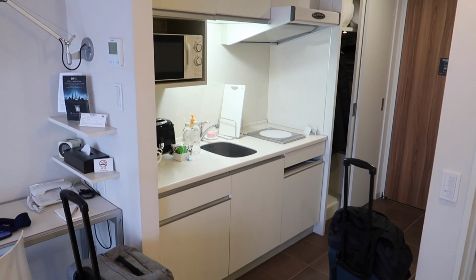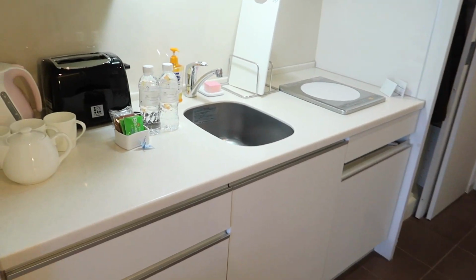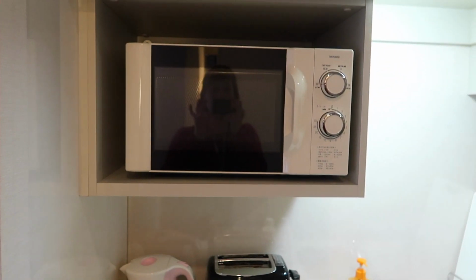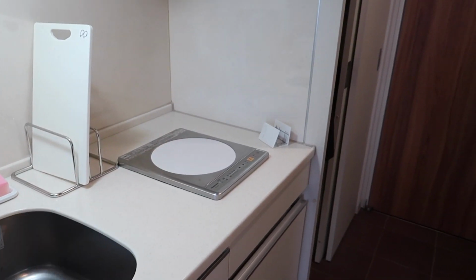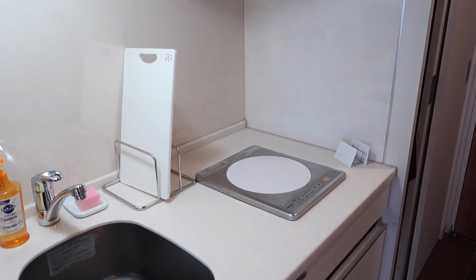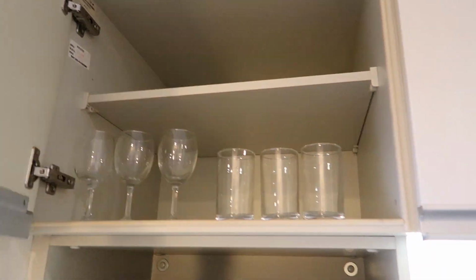This is the kitchen that comes in this hotel, the apartment kitchen part of the apart hotel. We have a kettle, a toaster, there's a microwave up here, hello, a tiny little sink which is just adequate for what we need, one hob. It's what I find is quite usual in Citadines hotels, that there'll just be one hob. Also have a chopping board there, and I believe everything that you need you should find in the drawers and cupboards. So all pots and pans, and up here there should be glasses and any other tableware that you require, bowls and plates, which is great.